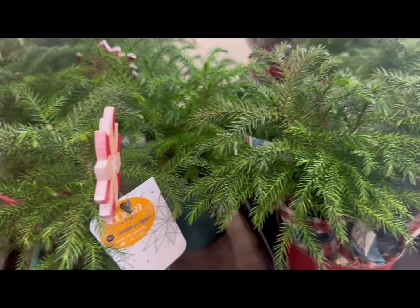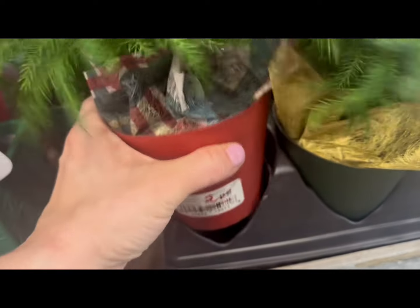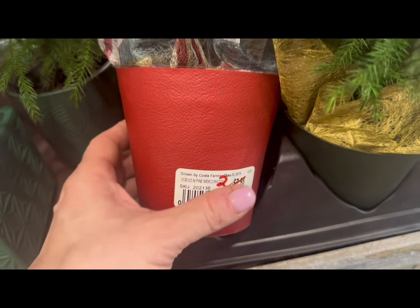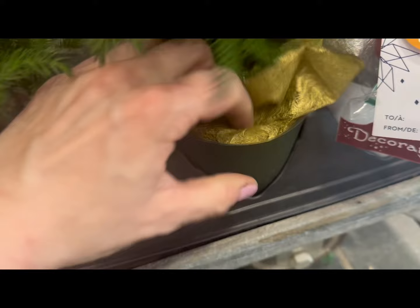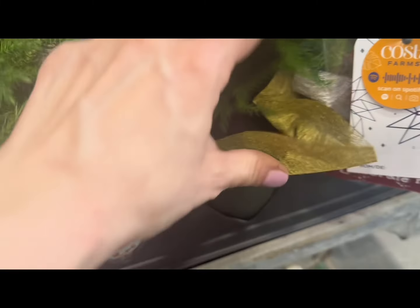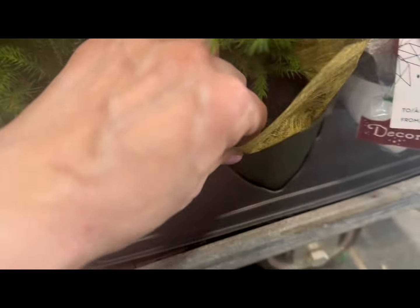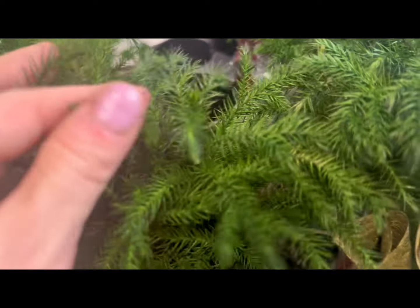Take a look at all these Norfolk Island pines. So these are the smaller plastic containers. So these are the 15-ounce. They come in a beautiful red or this dark green coloring with beautiful foil accent. You can choose between the plaid, the golden, or the silver. And you could choose a white container as well. Look at all this new lush growth, guys.